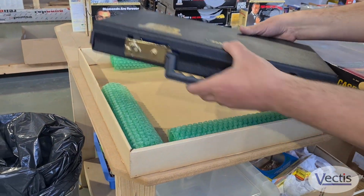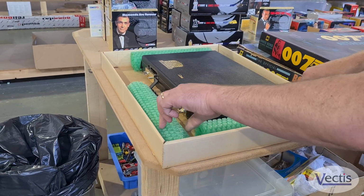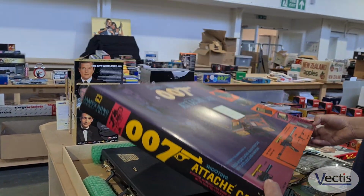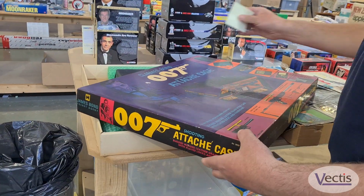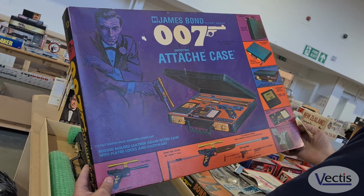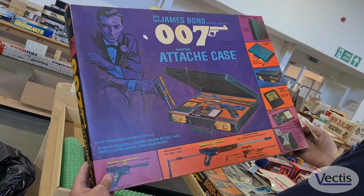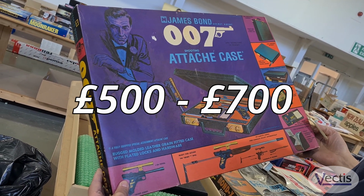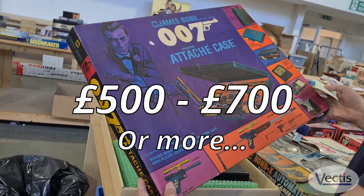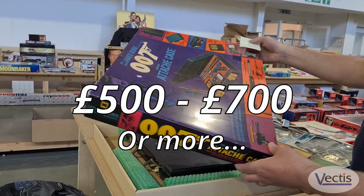And that's all contained in an original box. The green packaging there just keeps it safe, but there's an original box to go with it as well. I'll just take a little post-it off so you can see it a little bit easier. But there's an original box. Estimate on this particular piece is around £500 to £700. Not many do come onto the collector's market, so it could actually do 4 figures on a good day.